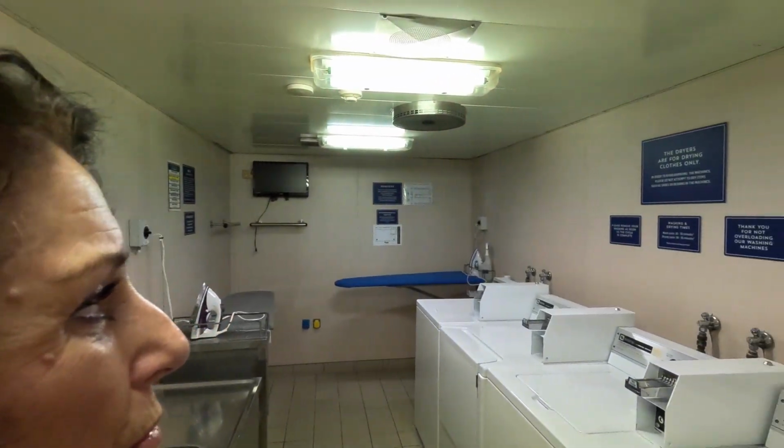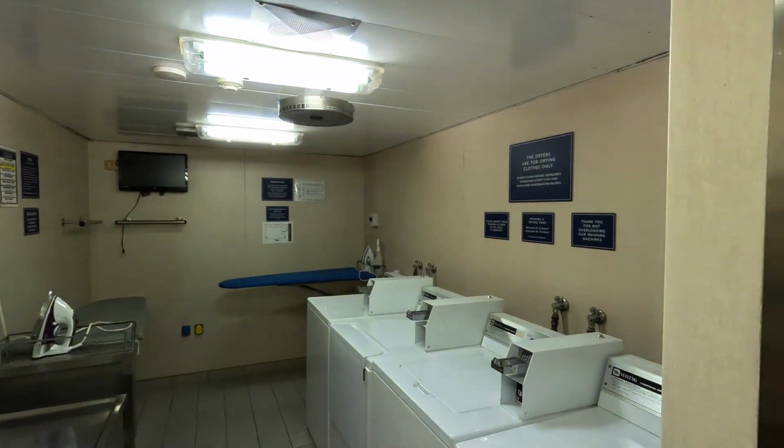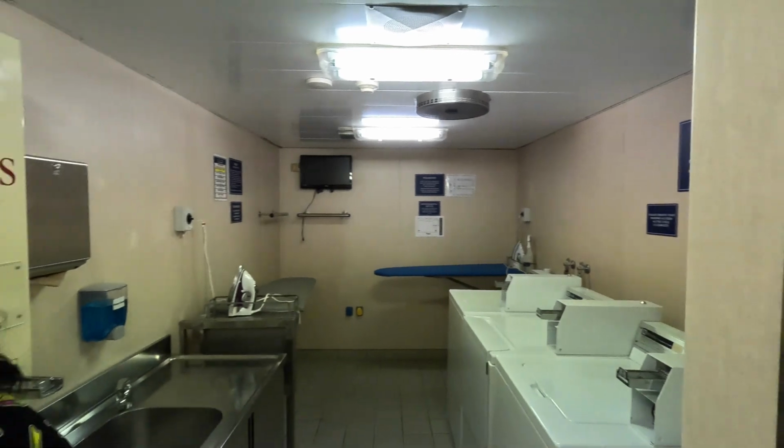Now it says on the wall, the dryers are for drying clothes only. Oh, does it mean for drying clothes only? Yes. Don't put your umbrella in there. I was thinking, what else would you put? I don't know what else you could put in there. Kids, put your kids in there. We don't do that. We don't put kids in drying machines.